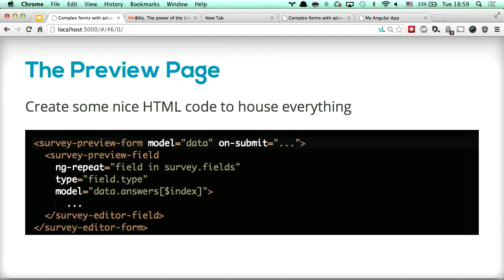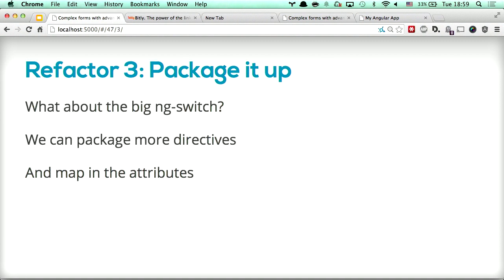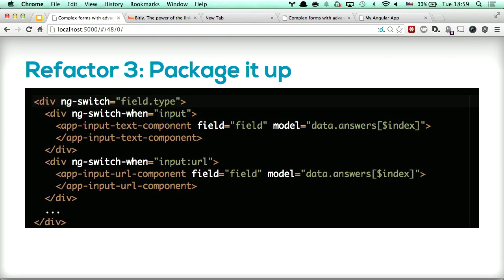So for the preview page, we would do the same thing, where we would have a form, and then for each field, we would have a preview. But on the preview fields, we had that complicated ng-switch mess. So what you want to do is package up all of the dynamic portions of your HTML code and put them into directives as well. So here's what we would end up having for the ng-switch.